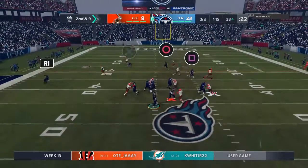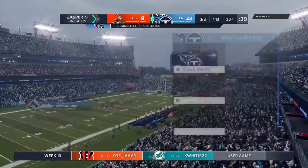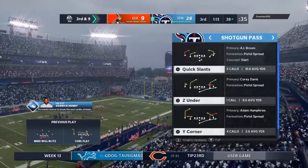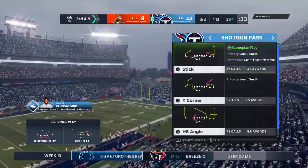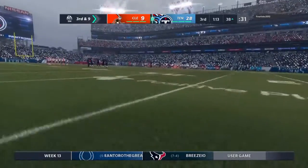Out of the gun, Tannehill. And that's going to be incomplete. Tannehill's pass. He'll definitely say that that's one he should have held on to. But when you're playing in elements like this, sometimes those bullet passes, those ones with a little bit of pace on them, they can be difficult to hold on to.